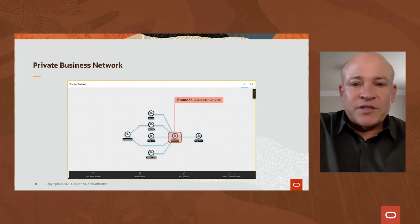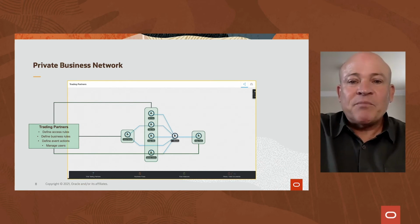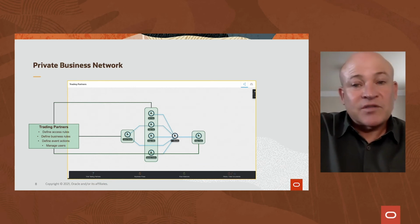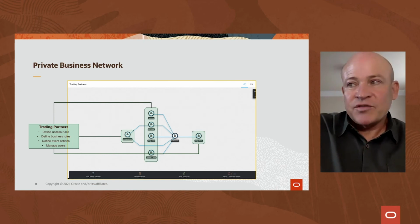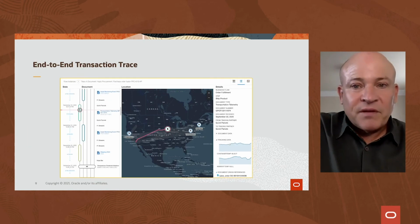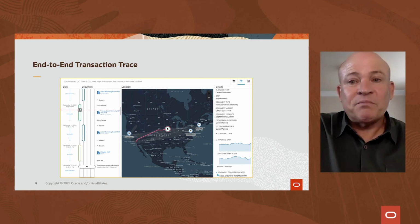You can invite your supply chain members, your trading partners, to participate in a private business network. Then you can determine who can access certain information, define events and actions, and easily manage users. Once you're all set up, you'll have a comprehensive view into the activity of your supply chain. This view shows recorded transactions as they occur between partners by date, time, location, and also alerts.